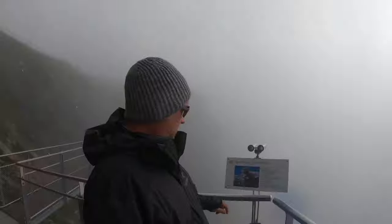Here I go. A highlight of the Grindelwald Glacier Gorge is the 170 square meter spiderweb spanning across the rushing water. You get to stand right over the river and it's so cool.